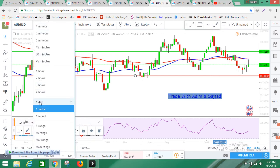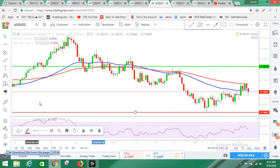Even on the daily time frame you would see that here it is, and Thursday and then Friday, it's even closing below the 50 moving average. For me, it's the start of another drop for Australian dollar pairs, and we can expect a drop to 0.7400 and below. As we discussed in the economic calendar, the forecast for the Australian dollar news is also negative, so hopefully it will touch 0.7400 and below.